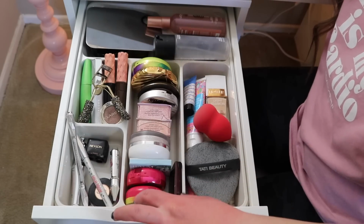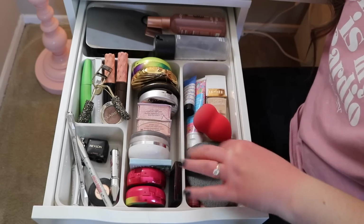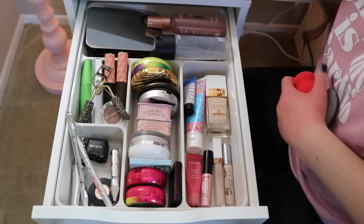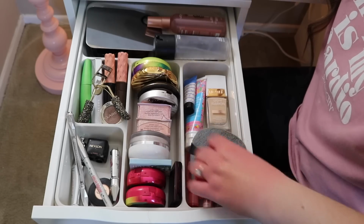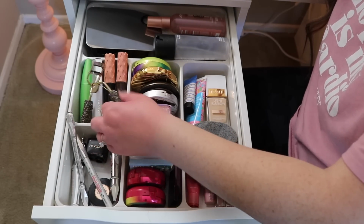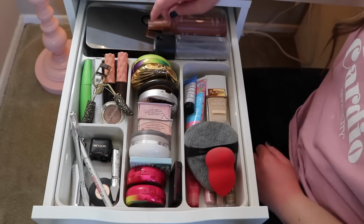I keep this as the powders, highlights, blush, bronzer phase. This is the face stuff, the sponges I use every day, the lip stuff, concealer, all that kind of thing. Always eye stuff, so mostly mascaras, some eyeshadows, my eyelash curler, brow stuff. And then back here is kind of miscellaneous or bigger things.